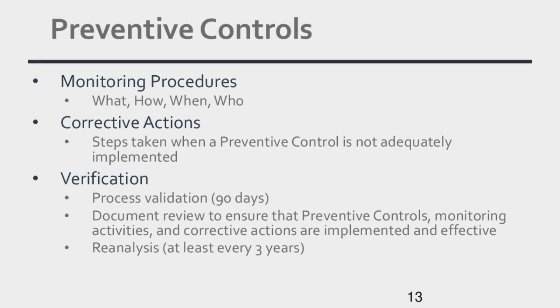So in the verification, you're going to decide what type of activities will ensure that your preventive controls are working. So you could choose to perform, in the case of a metal detector, a verification of the efficacy of the metal detection by using metal strips every hour or every 2 hours. You're going to see the efficacy of the metal detector. Or you can choose to do sampling and testing of a food to ensure that the cooking process was adequate and that the bacteria were controlled. Those are types of verification.